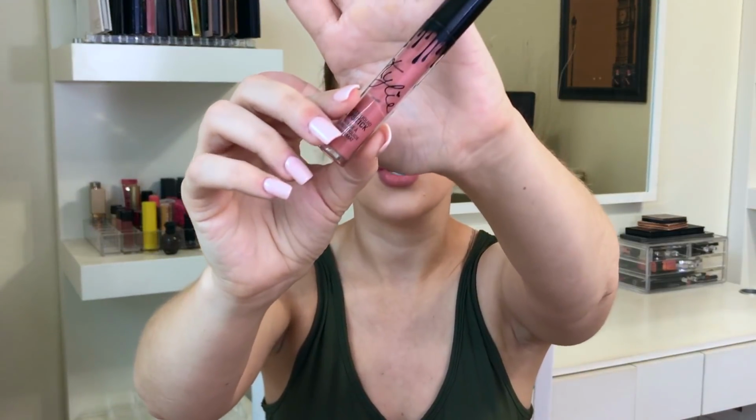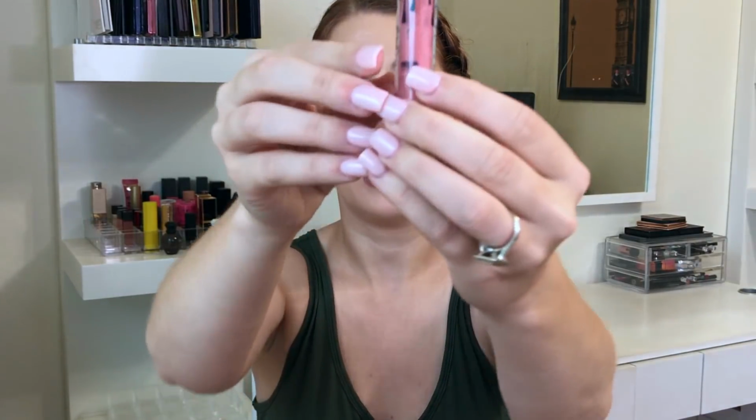And my last lip product, this was the very first Kylie Cosmetics product that I got. It's her lip kit in Candy. I really like it, but we're definitely nearing the end of its life here, I feel like. And okay, so this one, I had to let it settle before I could really see where I am, but this mark I made today.